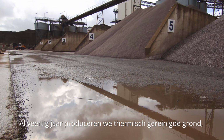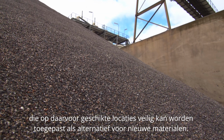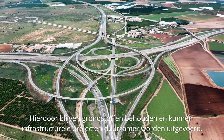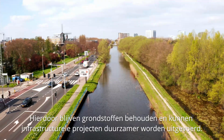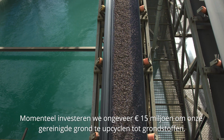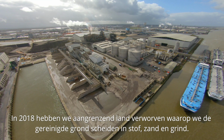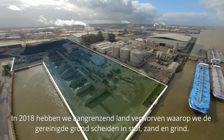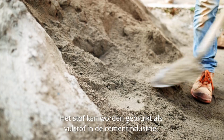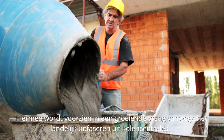For 40 years, we have been producing thermally clean soil which can be safely used in appropriate locations as an alternative to virgin materials. This makes infrastructure projects more economic to complete. Now we are investing around 15 million in upcycling our million tonnes of clean soil into building materials. In 2018, we acquired adjacent land on which we separate the clean soil to dust, sand, and gravel. The dust can be used as a filler in the cement industry, meeting a growing need as dust from coal-fired power plants is being phased out.